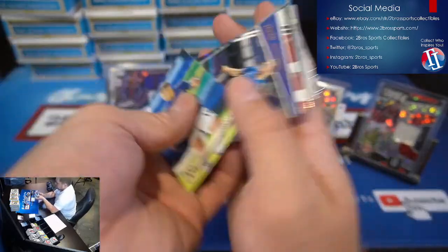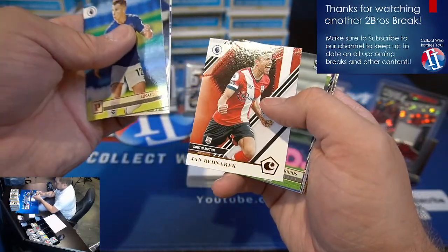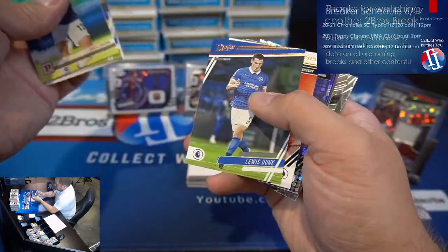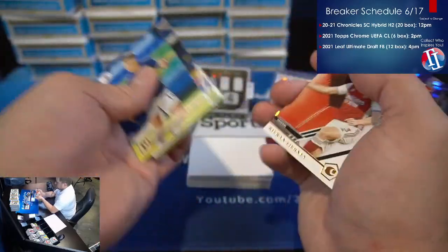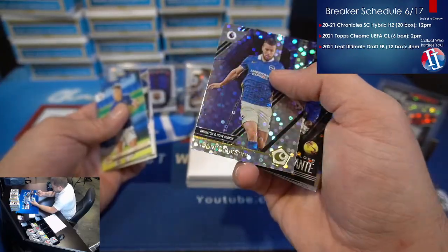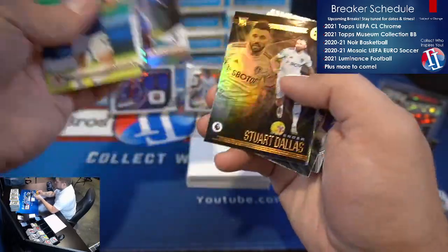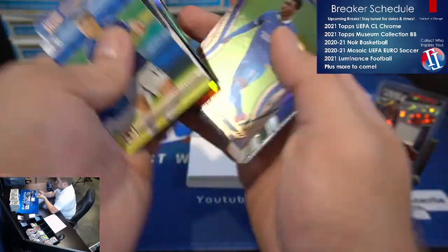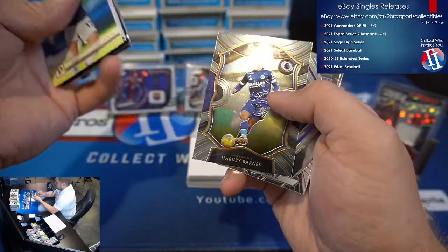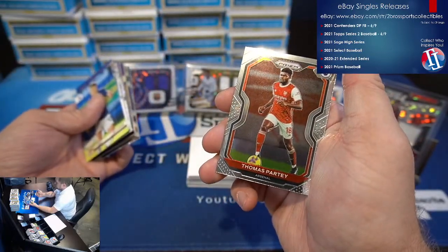Lucas Digne, Michael Keane, Connor Gallagher, rated rookie, Jan Bednarek, Carlos Vinicius, Lewis Dunk, Kieran Tierney, Adam Webster, Brighton Hove Albion, N'Golo Kanté, Jeffrey Schlupp, Stuart Dallas, Bissouma, Brighton, Harvey Barnes, Robert Sanchez, and Thomas Partey.